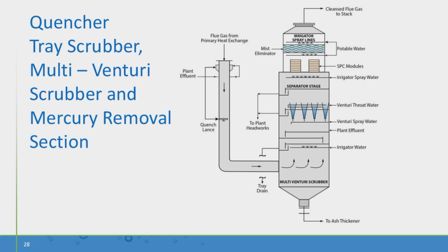And then above that, you see the SPC modules, which were arranged on the top section of the scrubber. And above that, we had a mist eliminator. This is all in one vertical unit that was constructed.